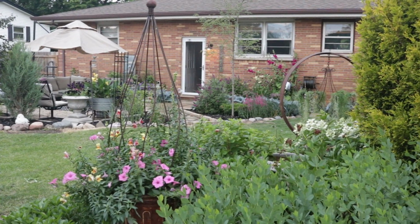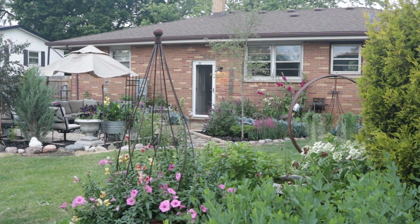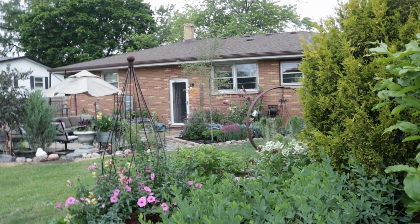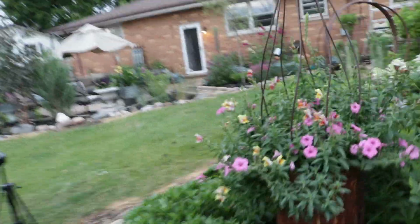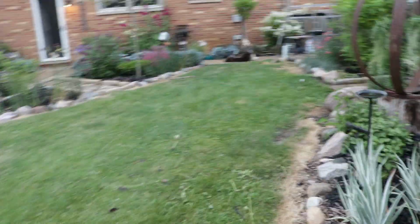Just another view of the backyard. Vicious guard dog. I'm trying to sneak up on him.